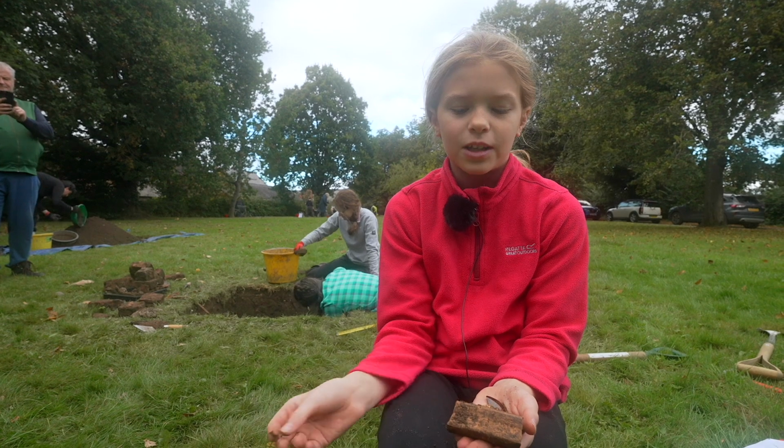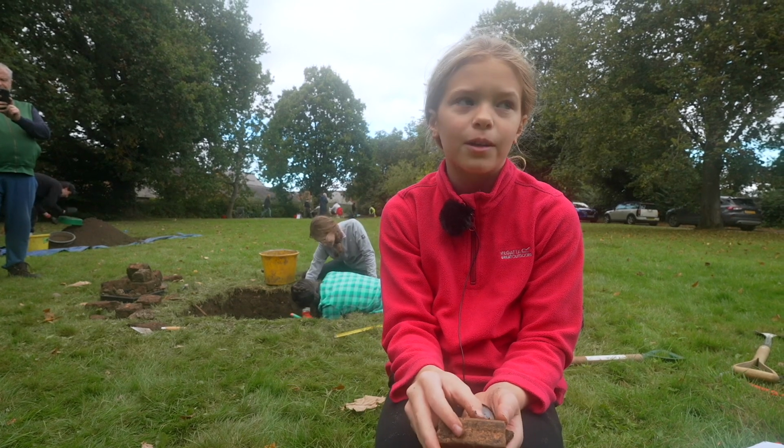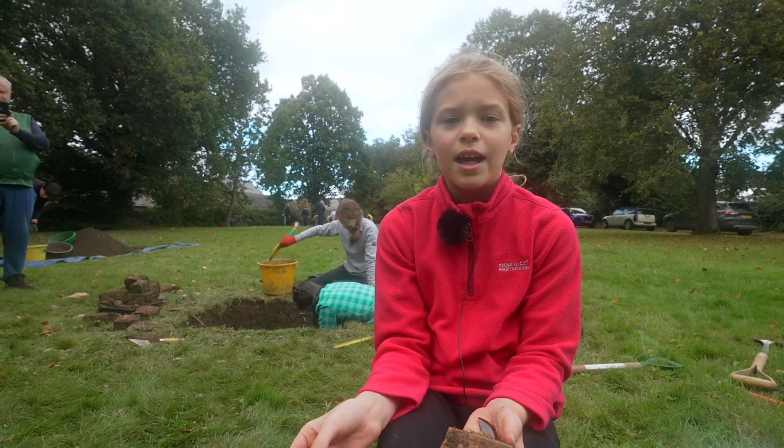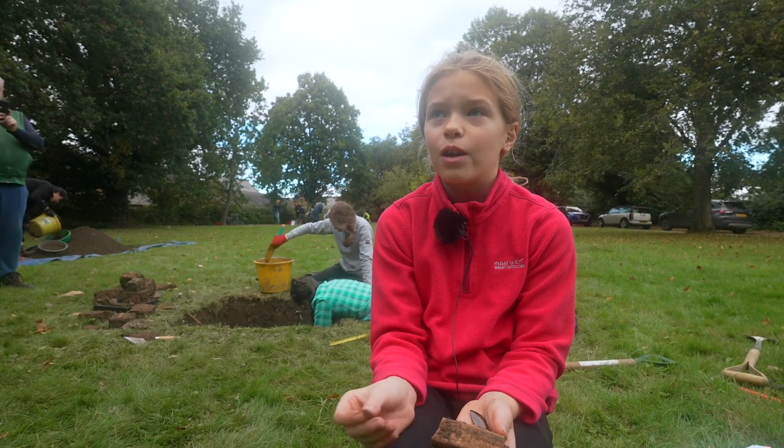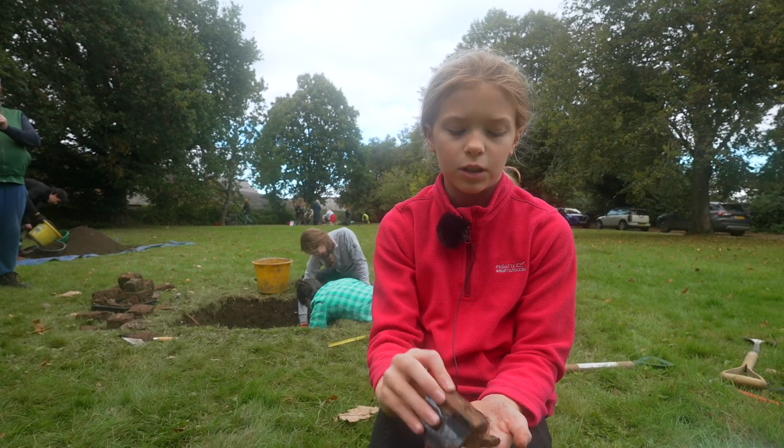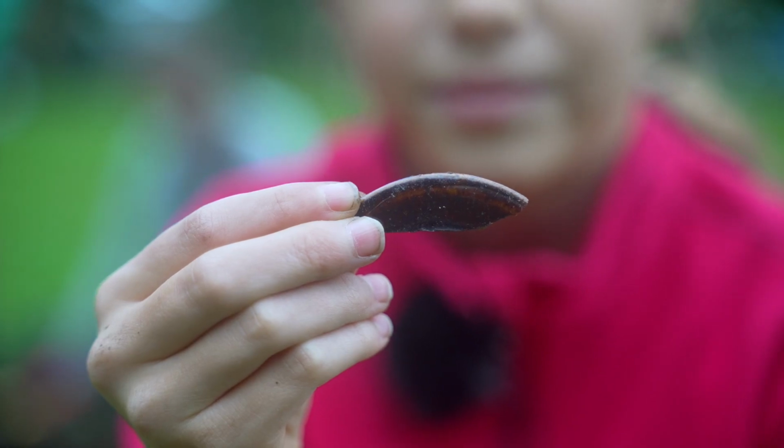I come here today because I really like archaeology, and when I grow up I would like to be an archaeologist. So we have got down to Spit 4 and we have found loads of bricks and these shiny pieces of pottery, and this is my favourite one.